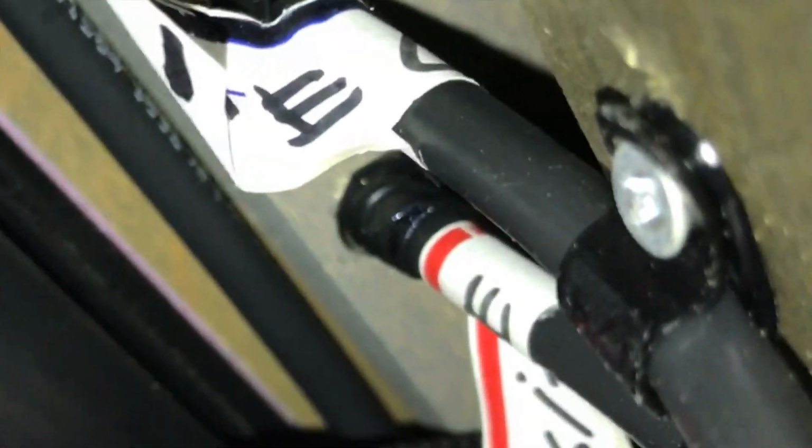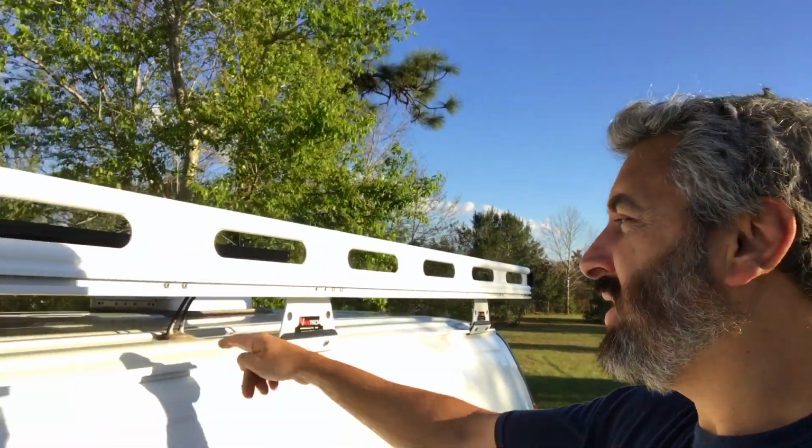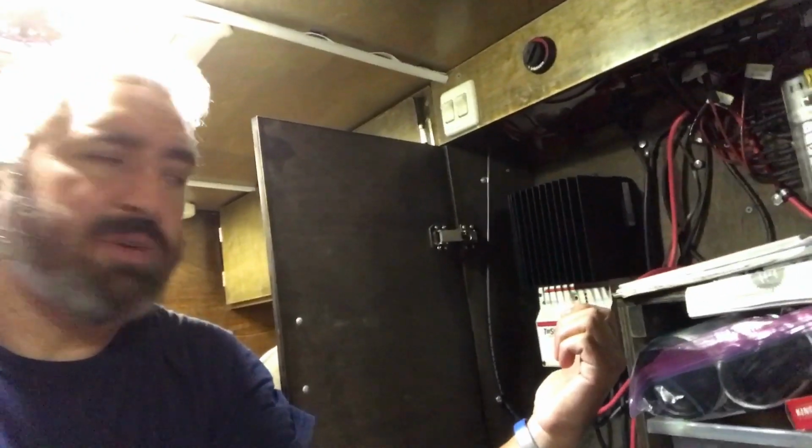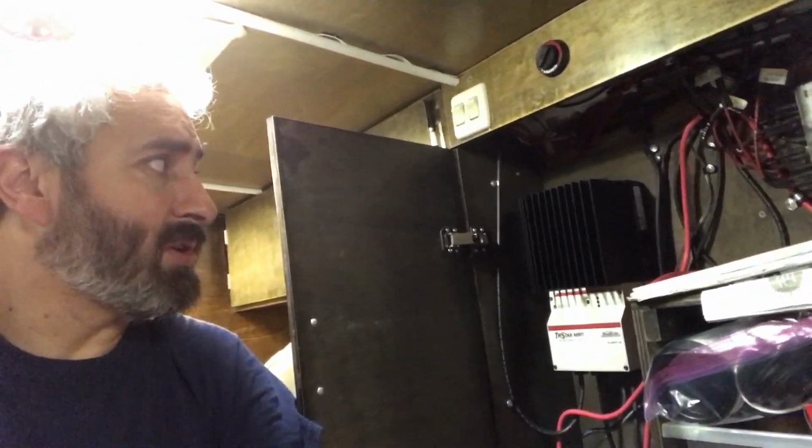I secured the cable on the inside so it wouldn't move up and down, and then I sealed that up with Dicor. And this is where the brains of the operation lie. This is my TriStar MPPT charge controller.